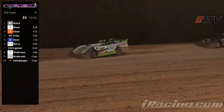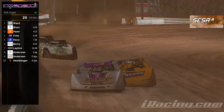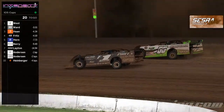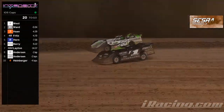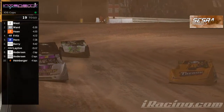And Jeff West now stalking the 55 of Dale Ward. That time Dale goes down to the bottom side. That's going to allow Jeffrey West to get down there. He's going to throw it in there again. Not quite able to complete the slider, but they're still side by side as they go through 3 and 4. Slide job from Jeffrey West. Move that 1F into the lead here.